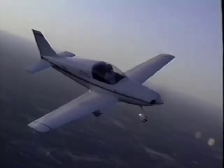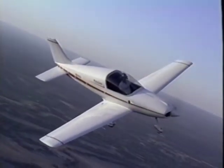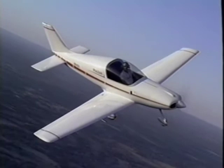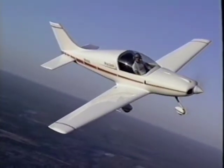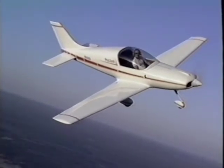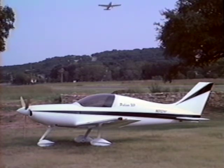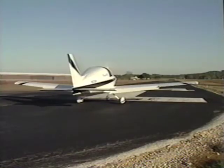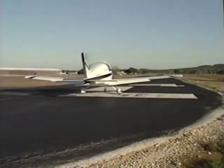Welcome to the world of the Pulsar. Welcome to the world of fun, practical, and affordable flying. Welcome to the world where the dream of flying your own airplane can become a reality. Aero Designs in San Antonio, Texas, developed the Pulsar for one reason: to provide you an economical and practical way to get off the ground and into the air.